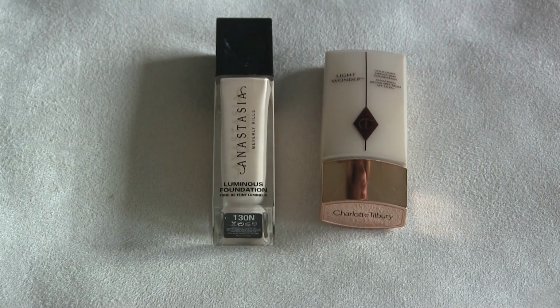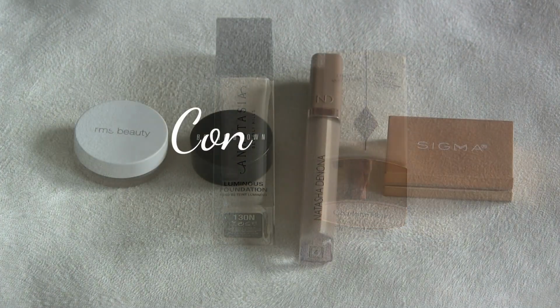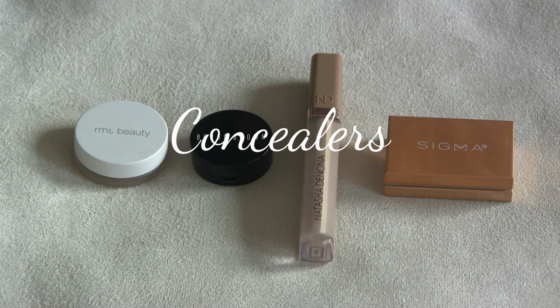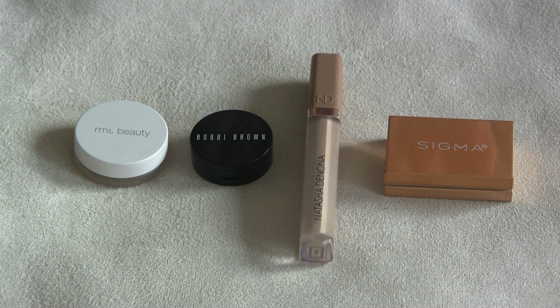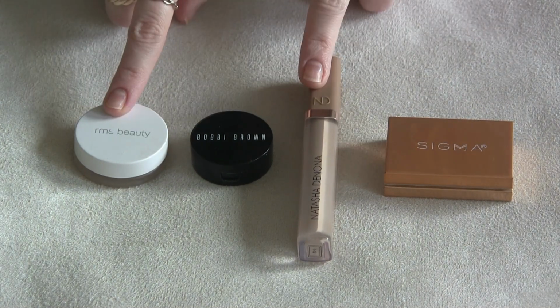So that leaves me with 2 foundations. Last year I had 3. In 2014 I had 9. I am really happy with the size of my concealer collection. This is color correctors and concealers combined. I have 2 color correctors and then 2 concealers.